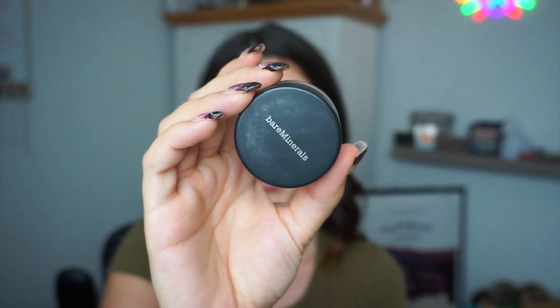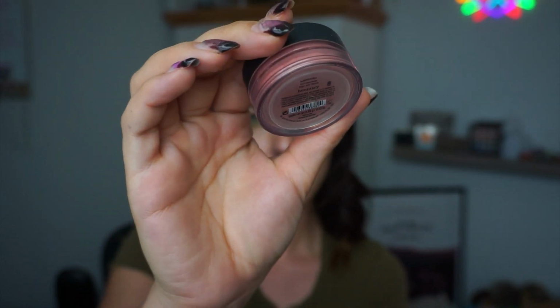I'm going to work my way back from the least favorite to my most favorite. I think that'll be fun for this category. This guy here, this is my blush from BareMinerals. This is in the shade Luminary.